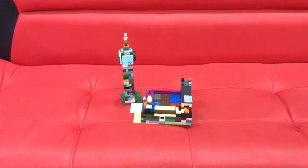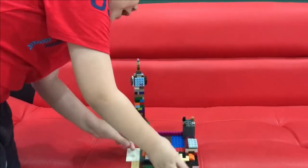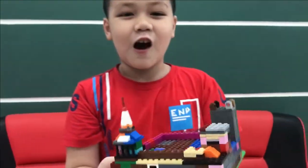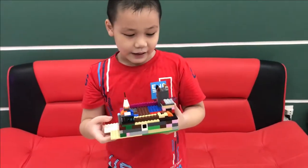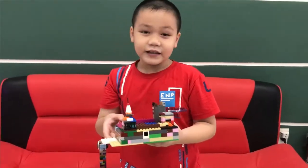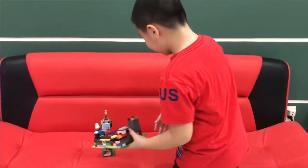Let's focus on the palace here. The palace was made for a long time, and it was made by 1880s. It was built for a long time.